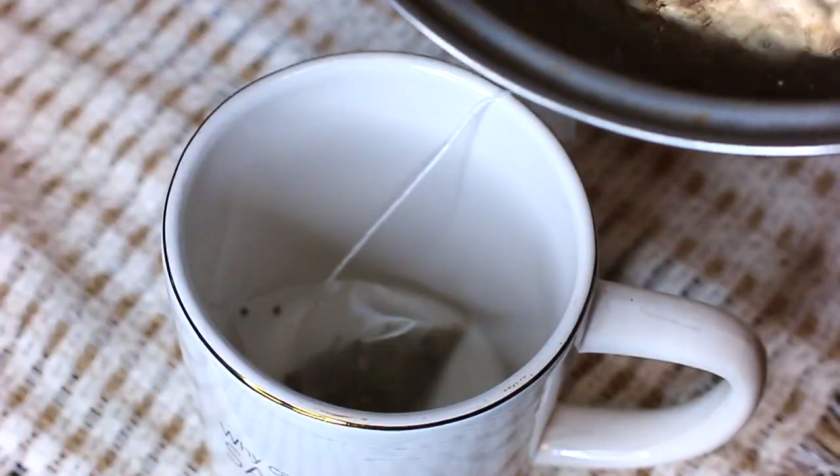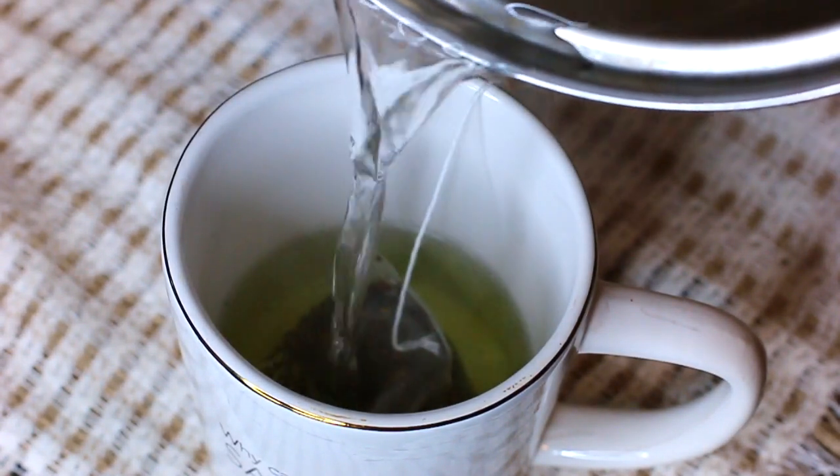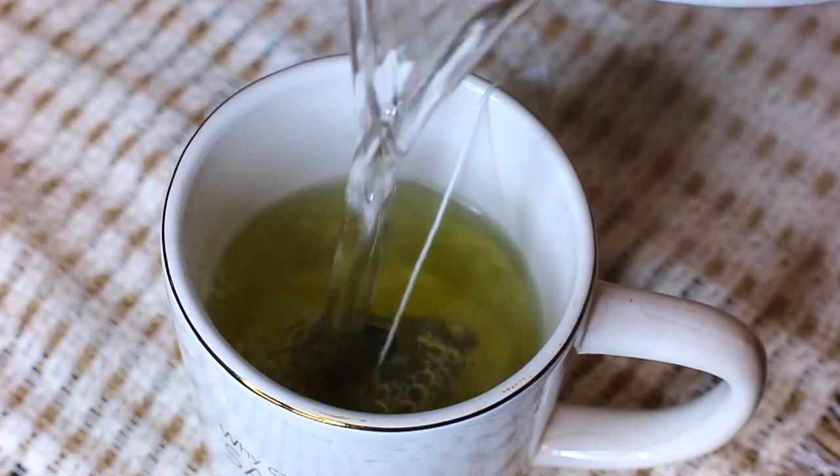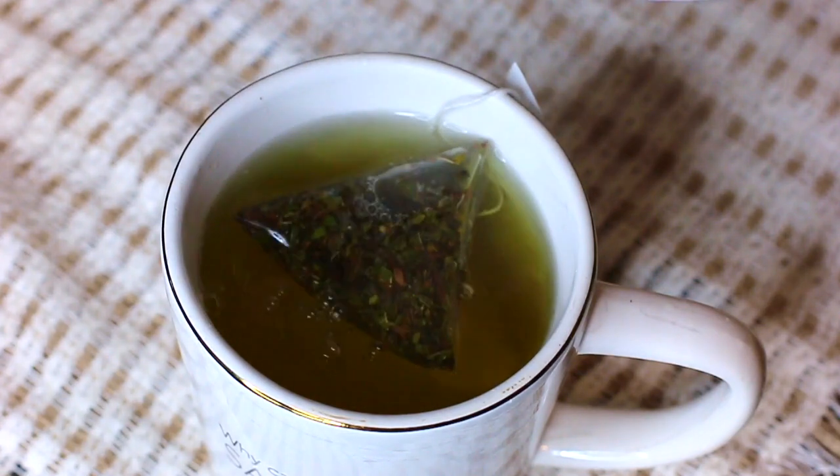So I actually got this so that I can have it for my tea rinses. A lot of times I do my tea rinses for my hair. If you guys are unfamiliar, tea rinses do help to promote healthy hair growth. So I love the fact that I can get teas, herbs that are really good for internal health, but also use them for my hair as well.